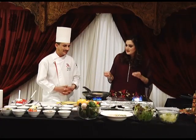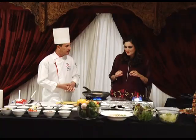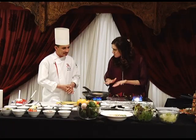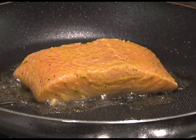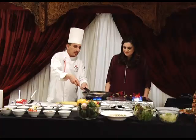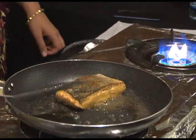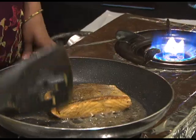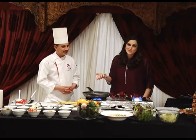And how do you know it's done? After 5 to 10 minutes. So the skin is crispy, and the meat is tender. Now turn the side. The skin is the tastiest part of a fish, and the most crispiest, of course.